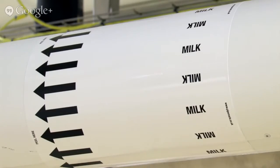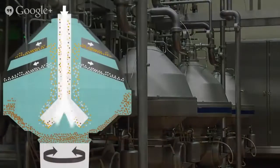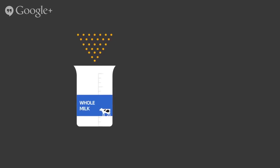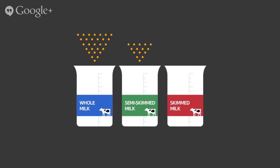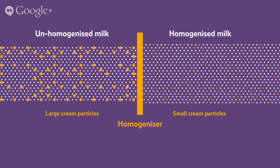It then travels through pipes into this machine, called a separator, where the milk is spun 4,000 times a minute. This is done to separate the milk from the cream. Once the separation is complete, a certain amount of cream is added back in, depending on what kind of milk is being made. Whole milk has almost all the cream added back in, semi-skimmed milk has some cream, and skimmed milk has no cream added back in. The milk is then homogenised. This process mixes the cream thoroughly through the milk to make sure it doesn't just sit on the top.